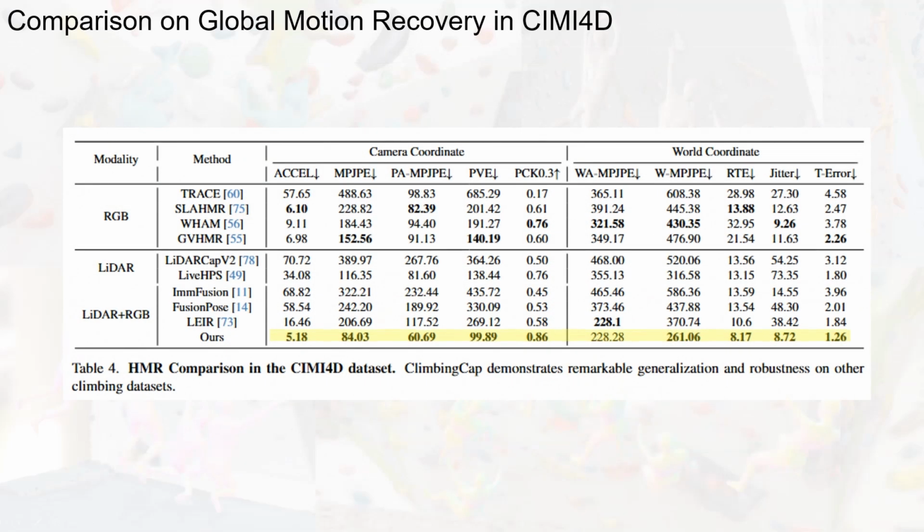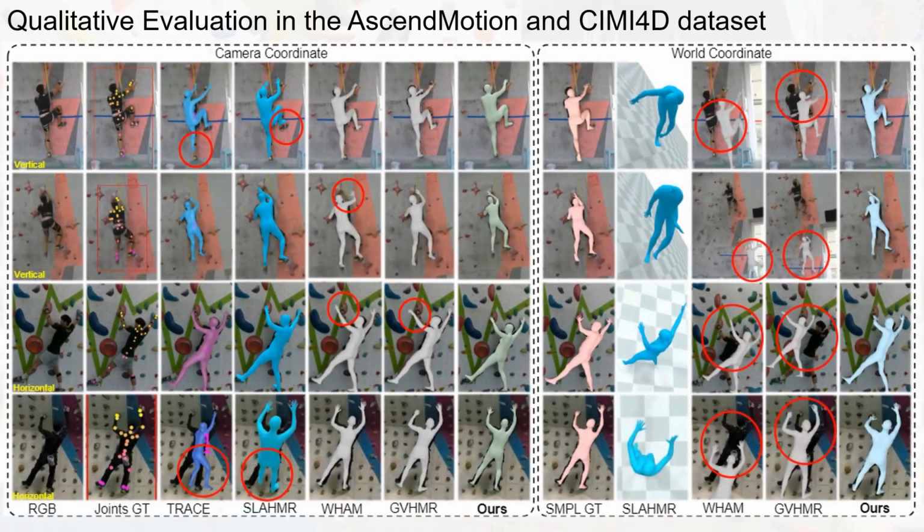To test the generalization ability of all the HMR methods, we evaluate their performance on the CME4D climbing dataset without retraining or fine-tuning. The CME4D dataset consists mostly of horizontal scenes, and the motions are less challenging than Ascend Motion. ClimbingCap performs the best on the CME4D dataset for most of the metrics. In the qualitative experiments section, we visualize the results of various methods in 2 coordinate systems. WHAM and GVHMR perform well in terms of camera coordinate metrics, but perform poorly in terms of world coordinate metrics.